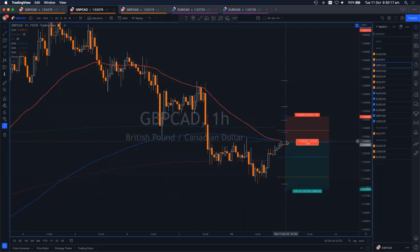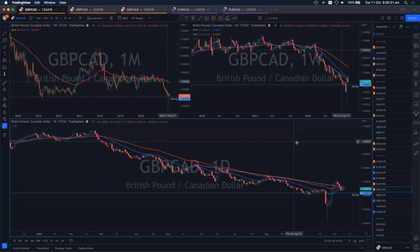So CBO looks great. 382 lines up to 4 hour 50 and the 1 hour 50. Entry about there somewhere, stop behind the 618. That looks good, looking just at the lower time frames. But the higher time frames, we don't want to trade this short.